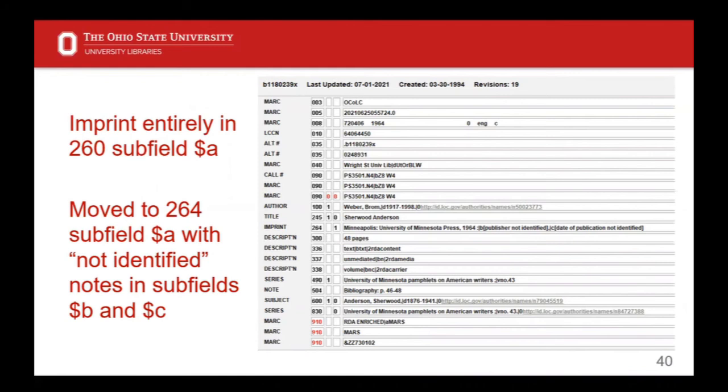So in the final part of our presentation, we will talk about some of the errors we found and some of the error reports that we need to review.